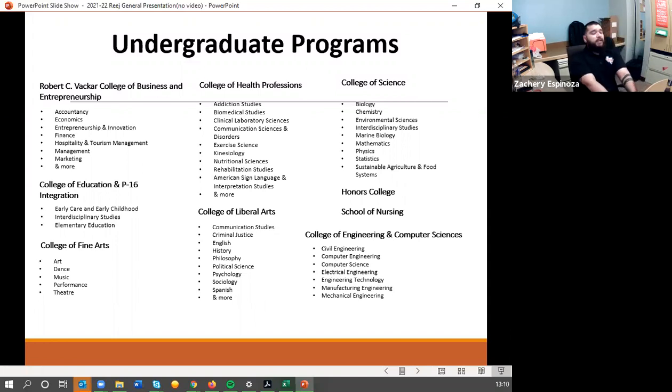We have the College of Engineering and Computer Sciences. We have 7 different engineering programs. I get asked a lot, Mr. Espinoza, what is UTRGV known for? I can't really give you an answer because we have so many good things, like the School of Nursing, like I just mentioned, with a high percentage of passing students.